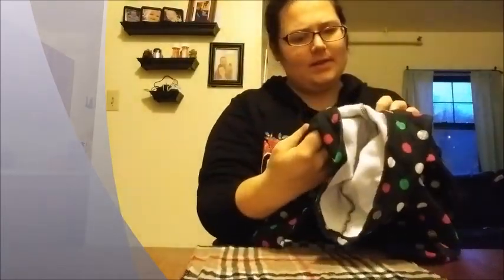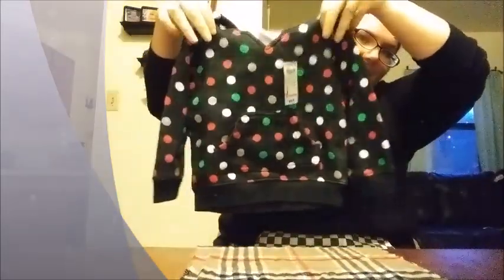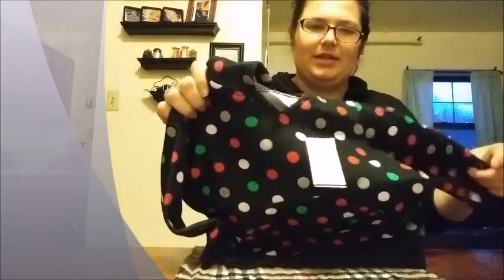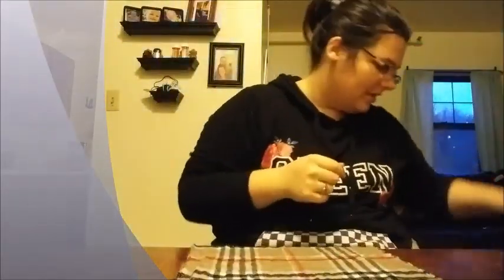Then I love this. It was Jumping Bean, 24 months, and it was $6.99, 40% off, and it's just a hoodie. Really cute. It could be Christmas, kind of, but not really. I love the sparkle, if you guys can tell. Some sparkle. And I loved that it has the V-neck. And she actually does like hoodies.